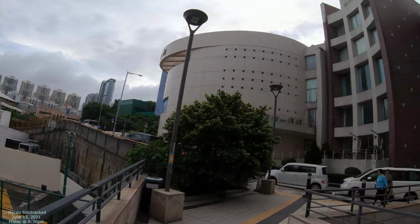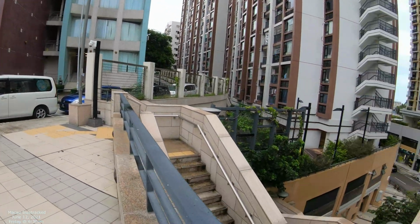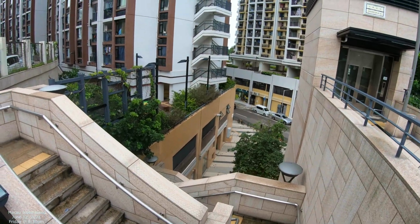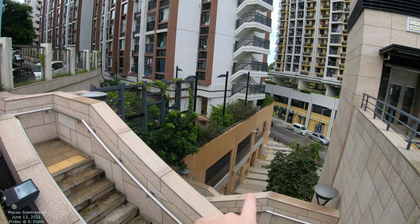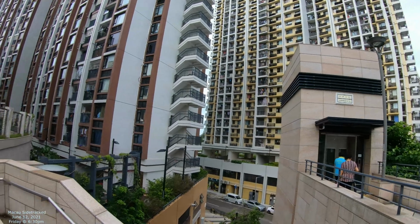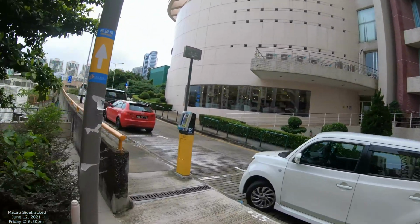A lot of different ways we could go here. Okay, so that goes all the way down to the ground floor. So actually this one where we were at was probably quite a ways up there already. And the ground floor is all the way down there. I wonder if we're still on the same street.